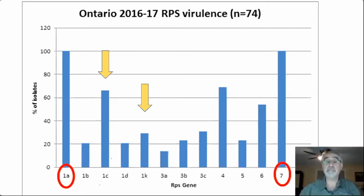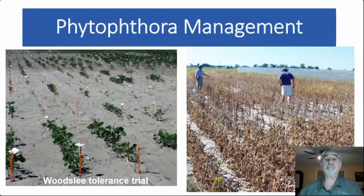And then if we look at some of the newer genes that are coming out, the RPS 8 is not commercially available here yet, but the 3A is, and you can see that those levels are below 20% of our isolates. So if you're going to be targeting Phytophthora in the province and you're looking at the genes, more likely the 3A and the 1K are your target right now, but you can tie that in with tolerance. And here is the Phytophthora field tolerance test that's been done at Woodslee at Agriculture and Agri-Food Canada since the mid-70s.